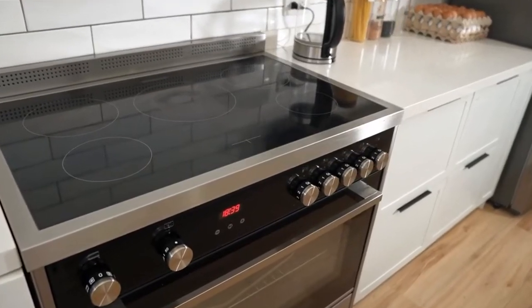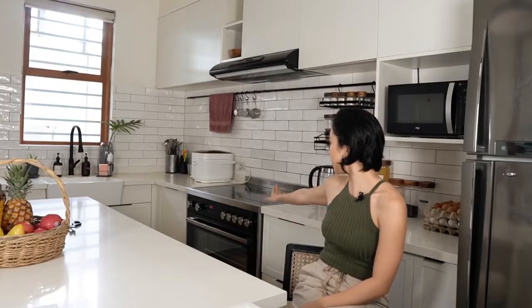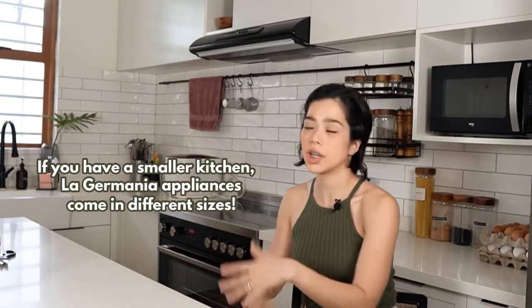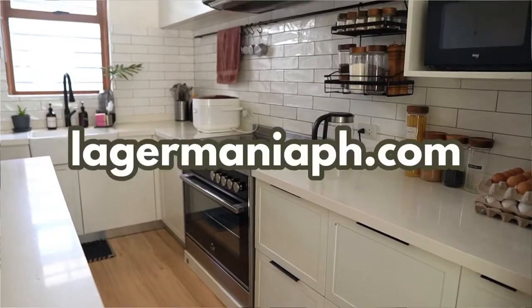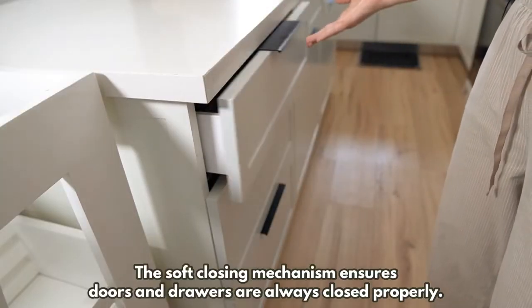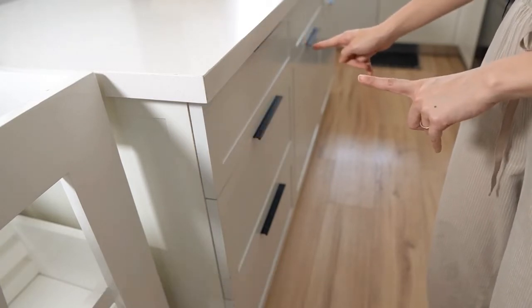It's very functional. It's got 5 induction stoves on top, so you can cook your meals at the same time. I love it. It's a great investment. And if you have a smaller home or a smaller kitchen, this one comes in smaller sizes. You can check out their website. I love that our drawers, they automatically close so that if you just push it ever so slightly, it'll close by itself.